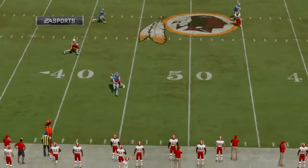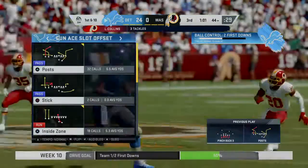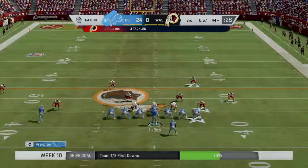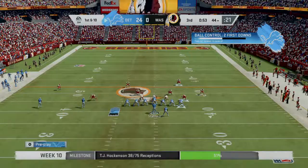Almost not fair. The big guy running the corner route, being able to lean and push and get to where he wants. So how do you stop it? A lot of times you want to have a linebacker on him, a bigger body guy who can handle him physically. But a lot of times that doesn't work as well because his quickness often wins the route.